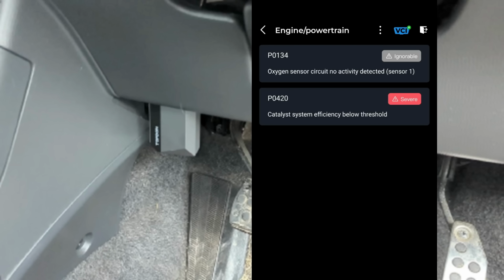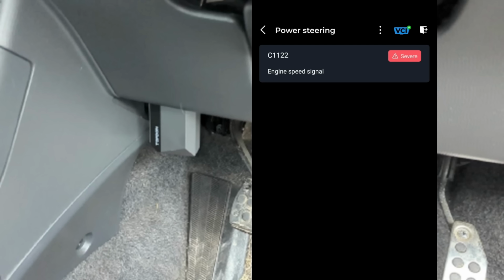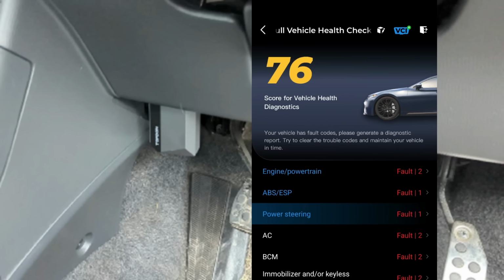Let's go and have a look at the engine powertrain. It says I've got an oxygen sensor, no activity detected, so I've got a dead oxygen sensor, but it says there that I can ignore that one. So if that was the only one popping up, I could drive on that code. And then it's got another one here, severe, catalyst system efficiency below threshold. So it's basically telling me my catalytic converter is dead, which I think I knew on this car anyway. Shall I look at some other ones? ABS fault, power steering, engine speed signal, severe. Wants me to get that one sorted out.